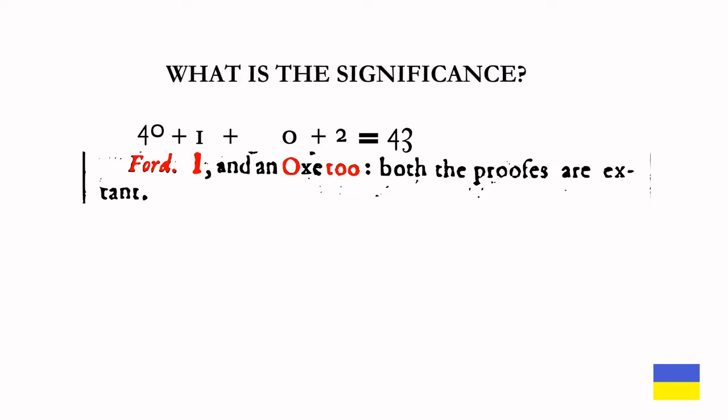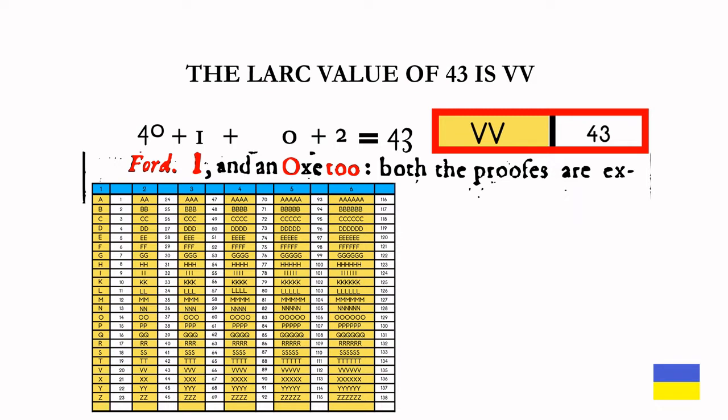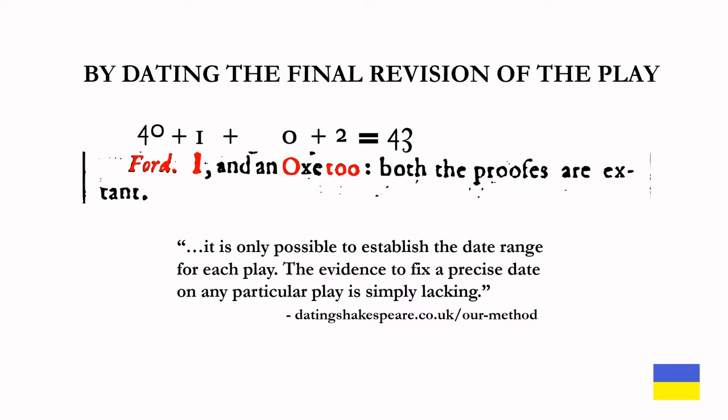However, what is the significance of the number 43? Well, it has 2 significant features. The Latin alphabet repeated count value of 43 is VV. And the number helps put the play into context by dating the final revision of the play. According to the website Dating Shakespeare, it is only possible to establish the date range for each play. The evidence to fix a precise date on any particular play is simply lacking.